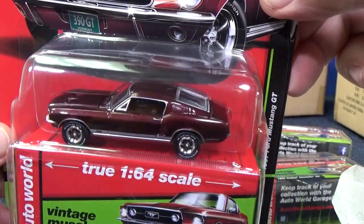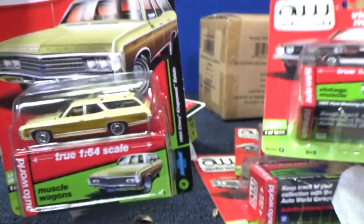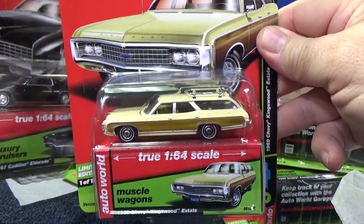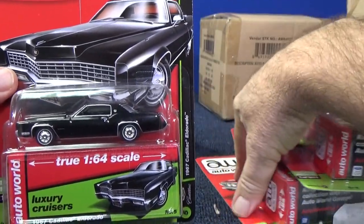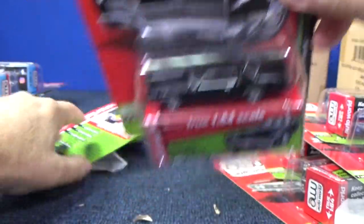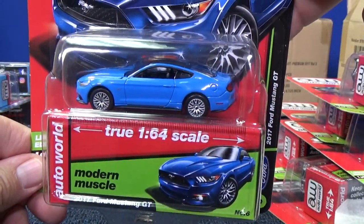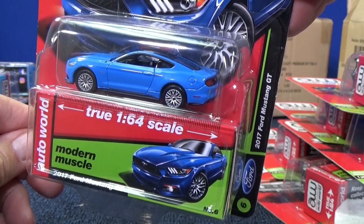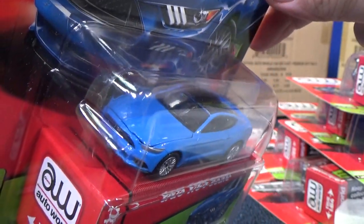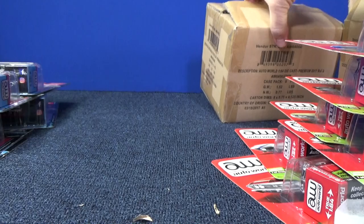1967 Ford Mustang GT in, could be like a chocolate brown. Yellow for the Kingswood Estate. And Cadillac Eldorado in black. There you go. There's a boat. And last but not least, oh, this light blue looks good too. Grabber blue, right? 2017 Ford Mustang GT. Yeah, I think I like the color of the blue one better than the silver. And let's grab that last case.